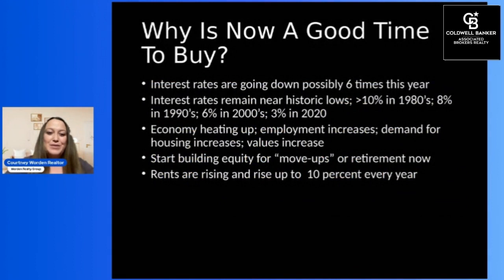Why is now a good time to buy? Well, interest rates are going down, possibly 6 times this year. Fingers crossed. Interest rates remain near historic lows. They used to be up 10% in the 80s, 8% in the 90s, 6% around the 2000s, 3% in around 2020, which everyone loved. Last year, 2023, we creeped up to the 8%. And also, currently, we're on the downward tick, which is great. Let's keep that up this year. And I can't wait to have the interest rates coming down if that's what is in store for us.